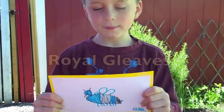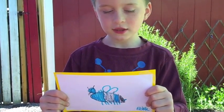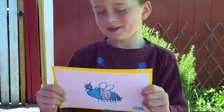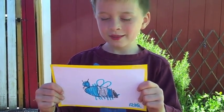The important thing about a bee is that it makes honey. They go to flowers to collect pollen and nectar. They take it back to their hive and stir it in their mouths. That's the grossest part. Honey is yummy, but the important thing about a bee is that it makes honey royal.